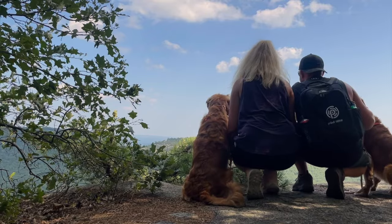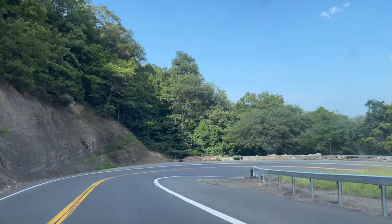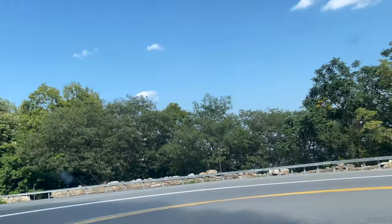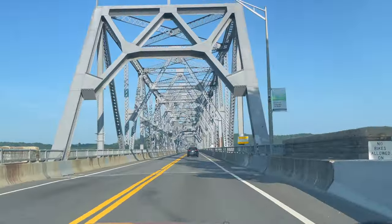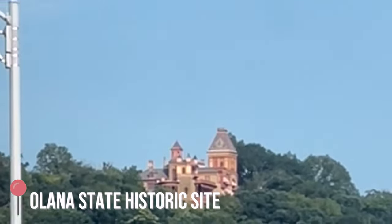We felt like we were in a race car going down these hills to get off the mountain because the road was so windy, the turns were so sharp, and then we went over the Rip Van Winkle Bridge again, as we did a million times on this trip. Saw a little glimpse of the Olana State Historic Site, which, spoiler alert, you're gonna see us go to later in this video, and then we hung out in the hot tub for the rest of the night.